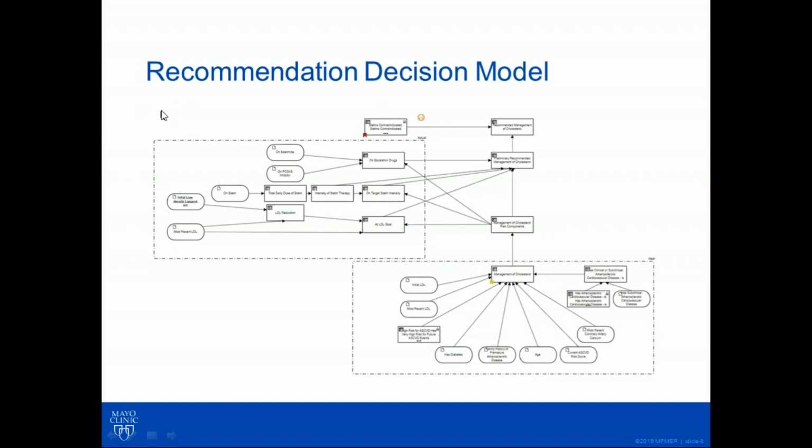Then what we do is, in the other box, we have actual. So we're looking at what is this patient's LDL, what drug and what dose is the patient currently on. And we can look at that data and compare ideal to actual. And by combining those two things, we can make a recommendation.